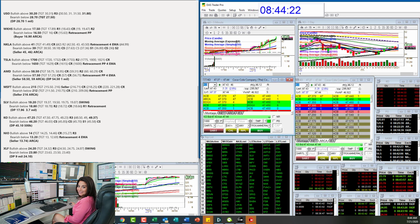Let's go to Coca-Cola. Coca-Cola earnings are good this morning, or the stock likes it. Bullish above 47.25. Bearish only below 46.20. Lot of room to go up to right here, you guys.